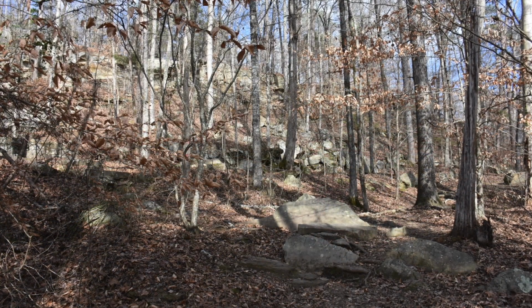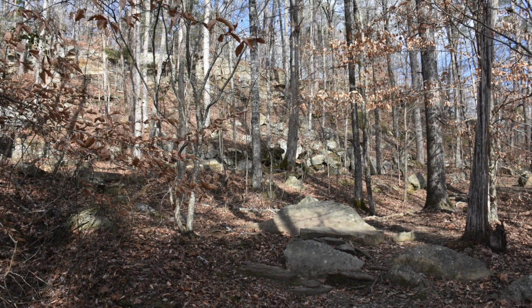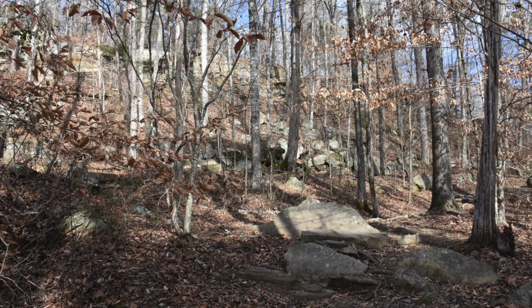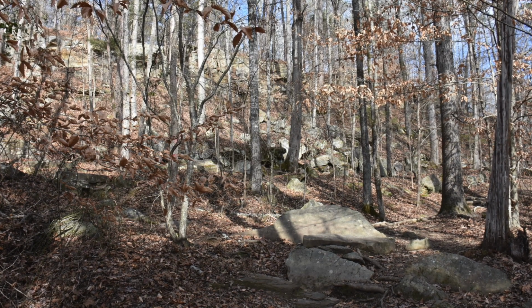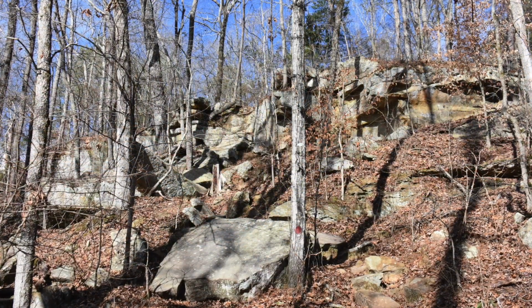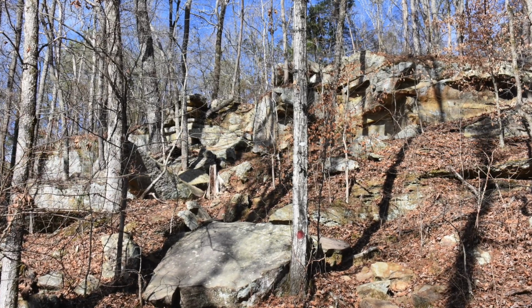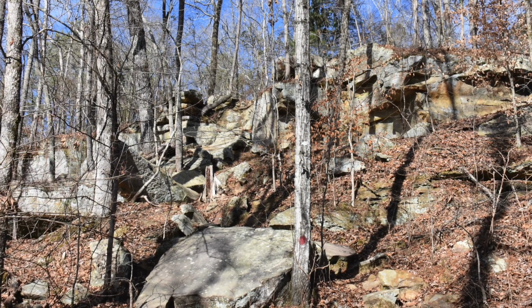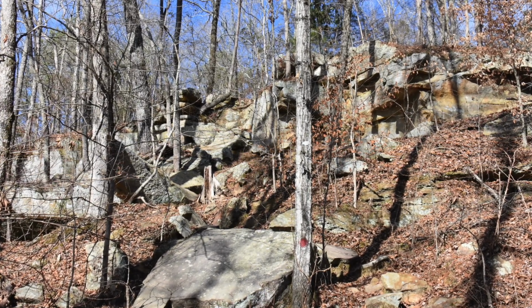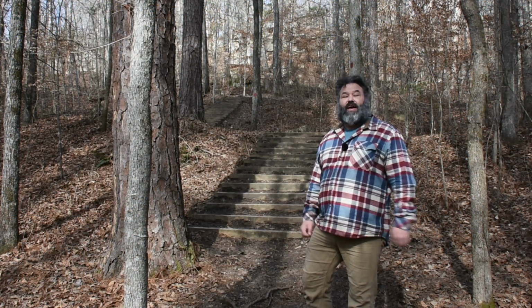For starters, it's one of the most unique landscapes you'll find in Mississippi. This place provides a feeling of elevation and ruggedness that you won't find in other places in the state, and the exposed rock is some of the oldest in the Magnolia State, dating back to the Devonian period 400 million years ago. Another reason to come here is you can get in a hike.